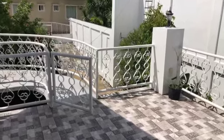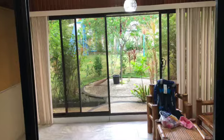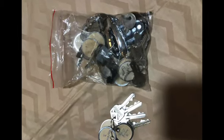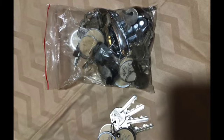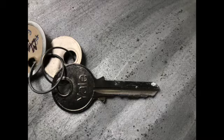At one point the water stopped running, and we weren't sure what to do, so we went next door to our really nice neighbor, and he explained the whole situation. This is what we were given, a bag full of keys. We didn't know where everything went, but it was time to figure it out.